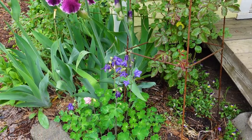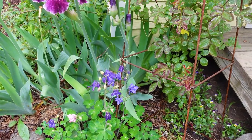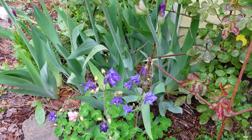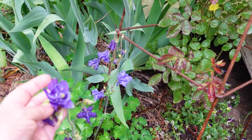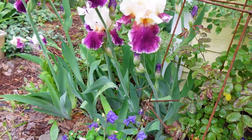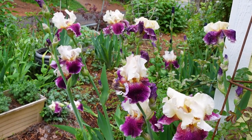Look at these. Isn't that pretty? These are my, I can't think of it, columbine, sorry. These are the vintage ones, supposedly, that a friend gave to me. Look at this purple. Isn't that beautiful? And then this pink one. Yeah, she had gotten them from her grandmother's garden, and she's 82 years old, so they're very vintage seeds. So look at this patch of iris.